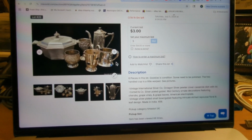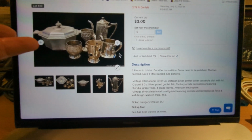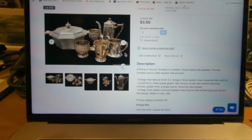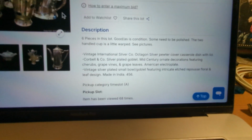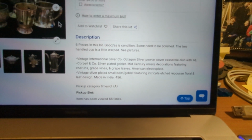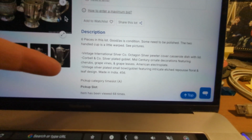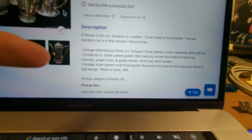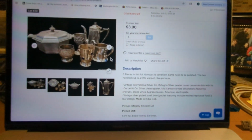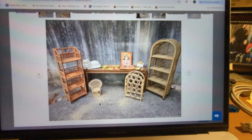So you can see whoever set this sale up on this platform did a nice job of curating it. You've got your silver plate, you got pendants, it's all laid out. They've put in a decent description, much more so than most. Tells you how many pieces, what they know about it, needs to be polished, any markings they found. So somebody did a nice job of curating this one.